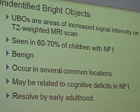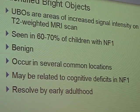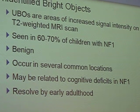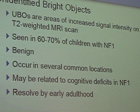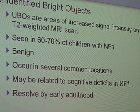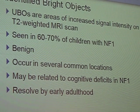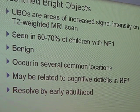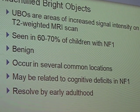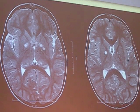Moving on to the brain manifestations of NF1, many of you probably heard about UBOs, or T2 hyperintensities. These are bright spots that we see on the MRI scan. They occur in very common locations, so when we see them, we don't get alarmed because they usually have a very typical appearance. They happen in the same location. We see them in almost everybody with NF1, particularly during childhood. There has been a lot of research done into their relationship with the cognitive disabilities in NF1. But by the time early adulthood happens, they're actually sort of resolving. And Jennifer may cover some of that in her talk today, too. But here's what they look like.